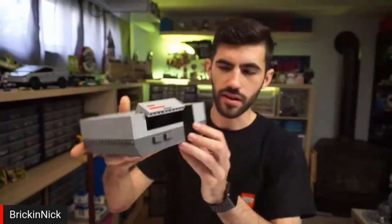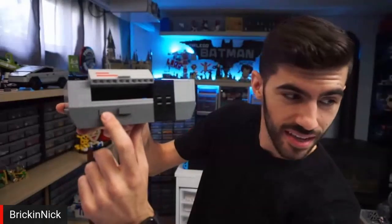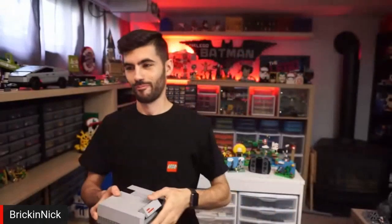I gotta say, they did such a good job on the build. Having built one before, this build is a little weird because it was designed to enclose an NES Classic, so it's actually open on the inside. There's a slot for the controllers to plug in. But I think I did one thing better, and that's that my buttons actually work. They line up with the buttons on the NES Classic, so you can use them to turn it on. That's perfect, that's sick. But otherwise, everything else is way better on the actual.